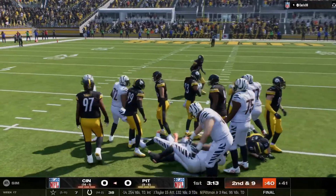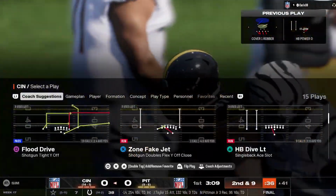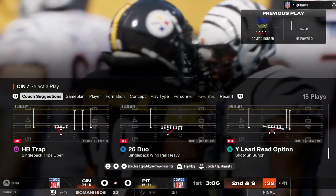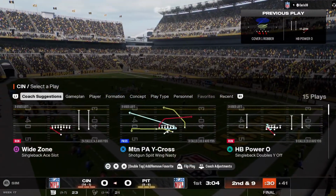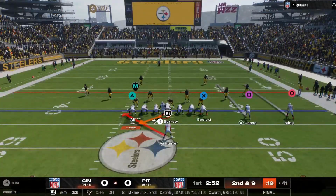And to me, this play says our guy is better than your guy. Because a player of his stature won't just be single covered all game long. It's going to involve multiple people. And right away, they told the other team, guess what? He's just better.